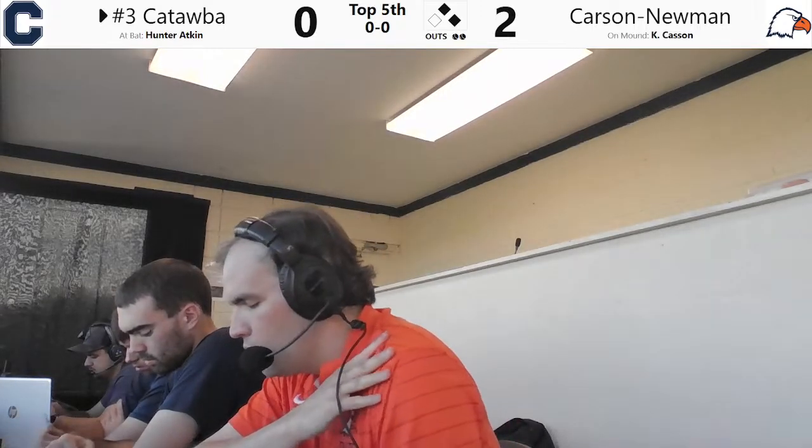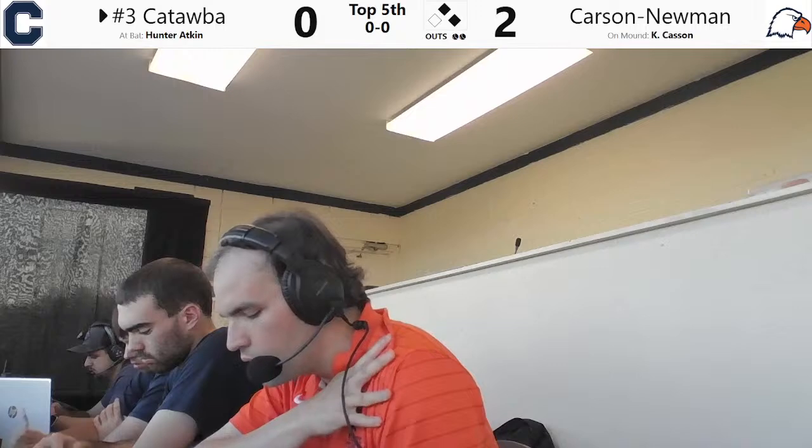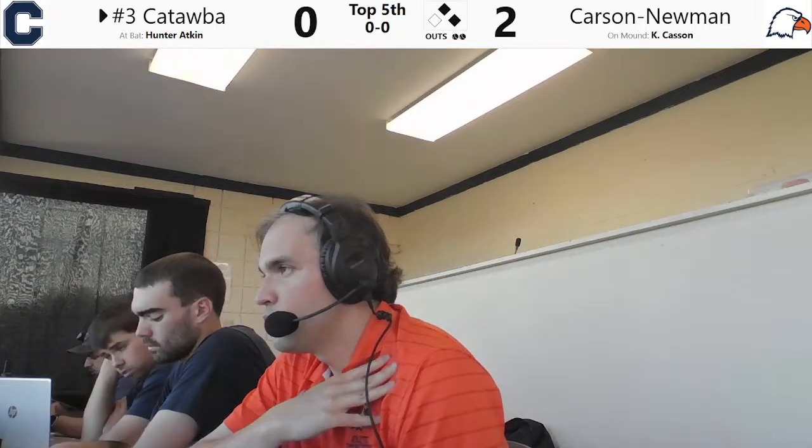As here comes Hunter Atkins. So Hunter has reached all 3 times he's come up, a single, a double, and now a walk. This middle part of the Catawba order continues to cause troubles for this Carson-Newman pitching staff. First pitch from Kaysen misses low and away against the right-handed hitting Atkins. Certainly has pop. He had a 3-run towering home run to left field in game 2.